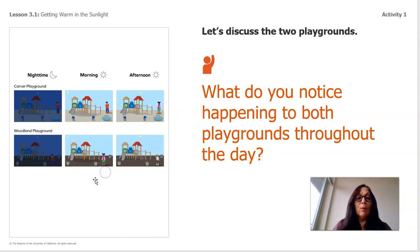Then on the woodland playground, it starts a little bit more comfortable, but towards the afternoon, it's actually very, very hot. And if you see, the child is wearing some shorts. So that tells me, when I look at the picture and I observe, that it is very, very hot. I used to live in Florida, and in Florida, it gets really hot. And most of the kids at this time of the year are wearing shorts.